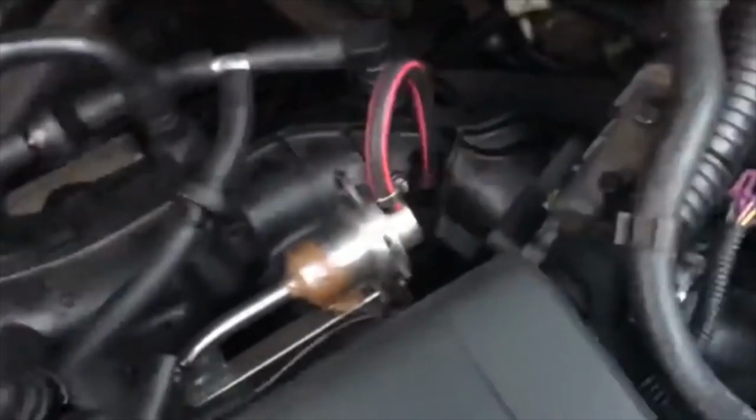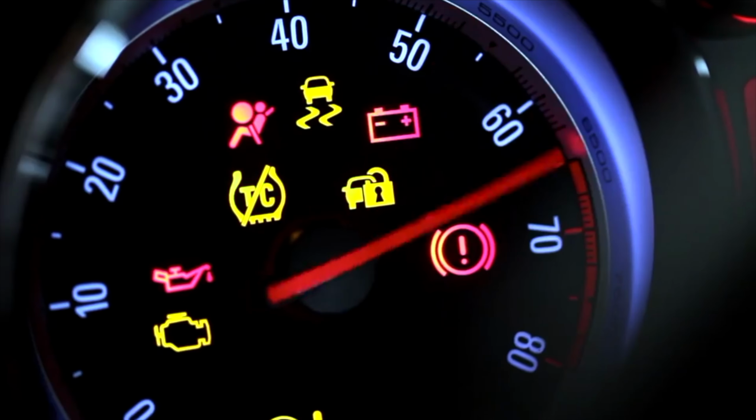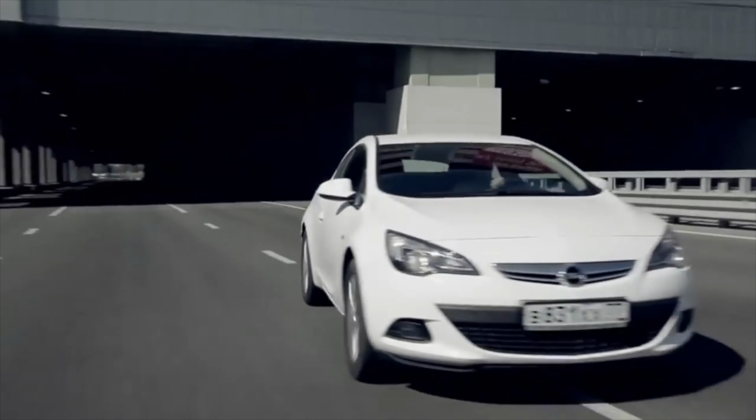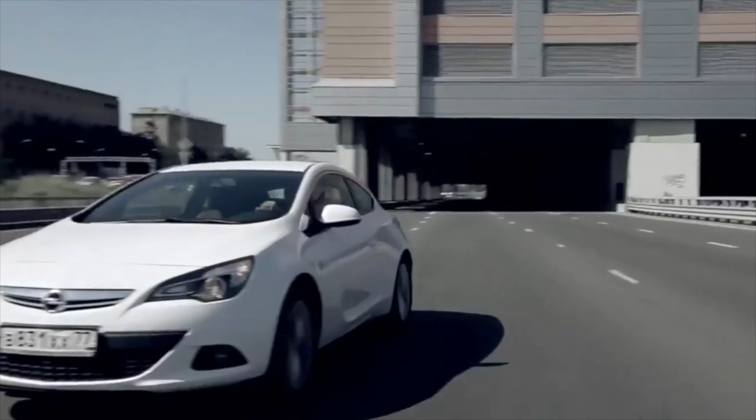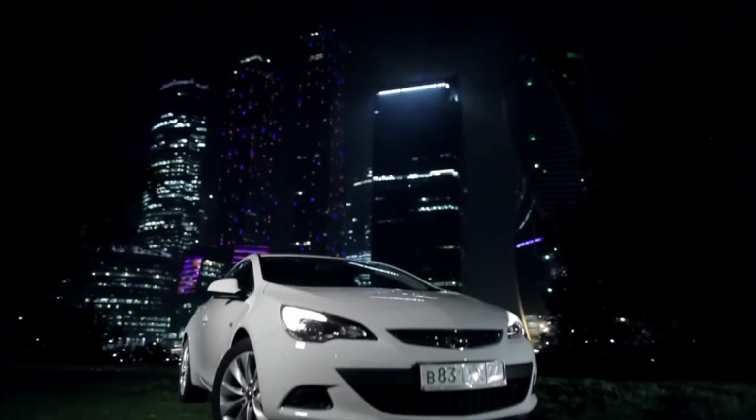In second place, according to complaints, there are oil leaks from under the valve cover or crankshaft oil seal. In general, nothing serious. Before the first big problems, he can run more than 300,000 kilometers, unless the turbine may disturb before this run, somewhere around 150,000.